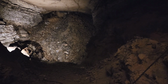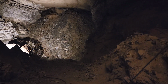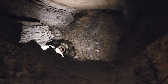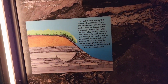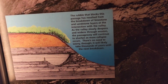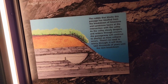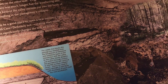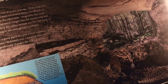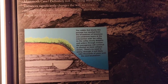Would this be a good place to open a new entrance into Mammoth Cave? Definitely not. Creating man-made entrances significantly changes the way air flows throughout the cave and fundamentally alters the cave's fragile interior ecosystem. The rubble that blocks this passage has resulted from the breakdown of limestone and sandstone layers at the intersection with the valley. As the valley slowly deepens and widens through erosion, the passageway will continue to shorten as more collapse occurs. There's no need to worry though. It will likely take 1,000 years until the next breakdown.